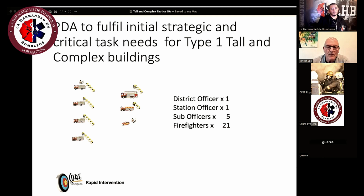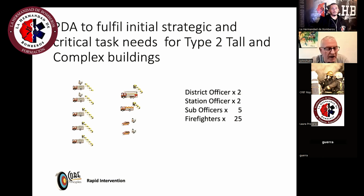Okay, a type 2, and I'll just explain them. Type 1 is up to 20 meters, and you might be surprised that's a pretty low-rise building. But a type 1 could be a hospital. It could be a nursing home. So type 2 here are buildings over 20 meters, but residential only.